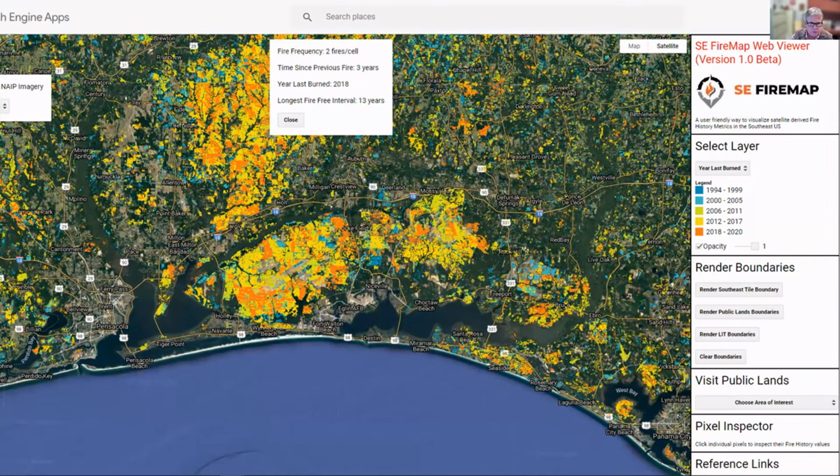So this was all presented to NRCS in a Google Earth Engine viewer that was developed here at Tall Timbers. It's a fairly simple viewer. It's got a pixel inspector. We're looking at Eglin Air Force Base here, Blackwater State Park.